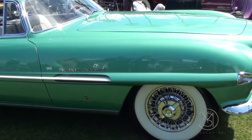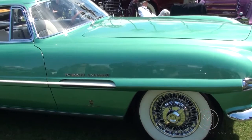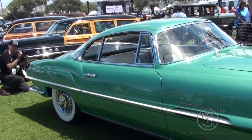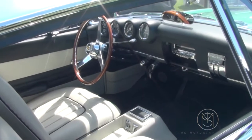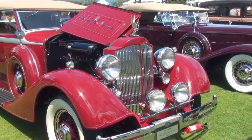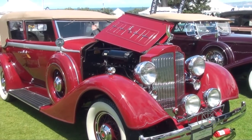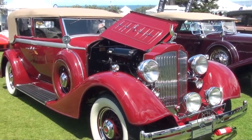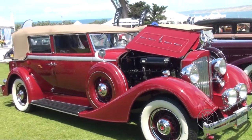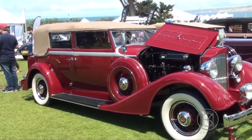There's their Carrozzeria Ghia badge. Great color, really shows off the car. Here's a '34 Packard convertible sedan. It's the 1101 series, which is the standard 8, under the Super 8 and of course the 12. But still, '34, what a great styled year.